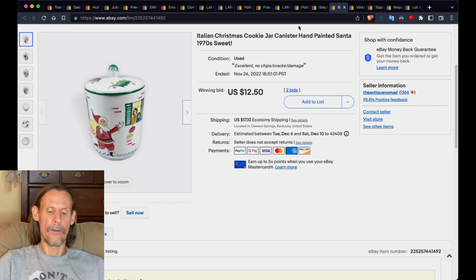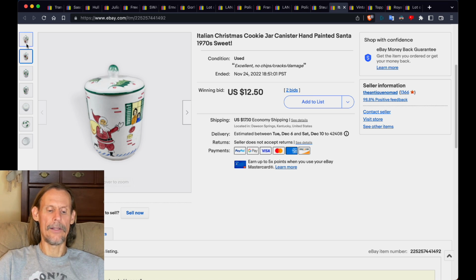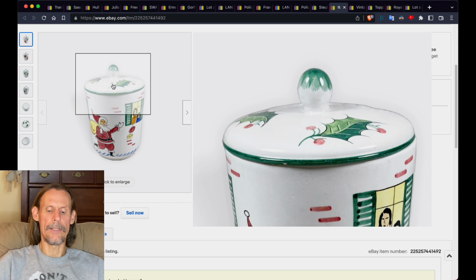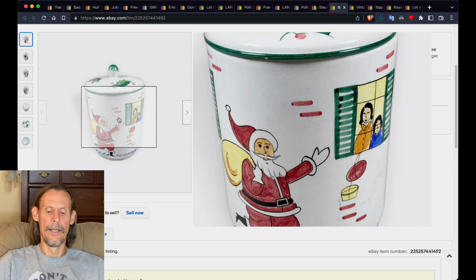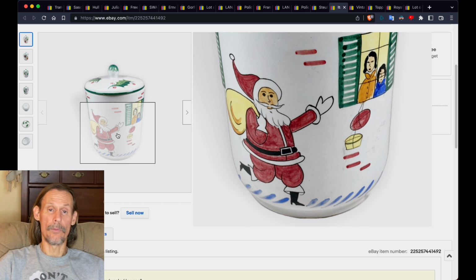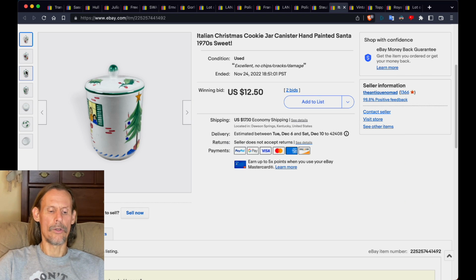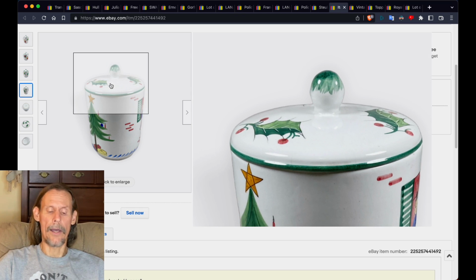This little guy here, there were 2 bids on this. It's just a sweet little piece. It's just whimsical. It's Italian. It's from about the early 70s. It's all hand-painted. The painting is childlike. It's not amateur, but it's not trying to be super sophisticated. Also, this is a big piece, a little bit weighty for shipping. And so I think that deterred the bidding a little bit. I thought maybe it would go higher.